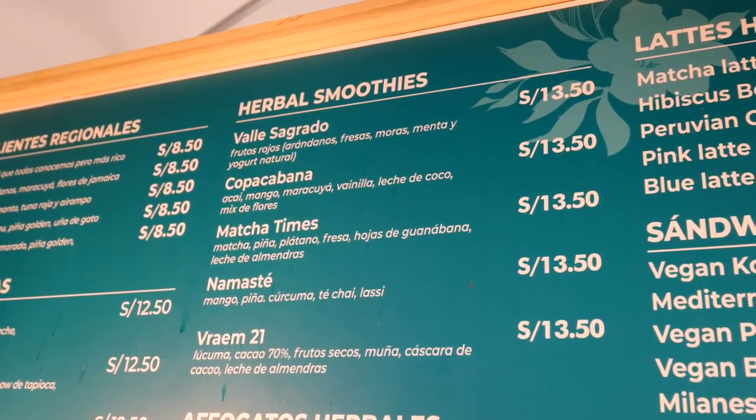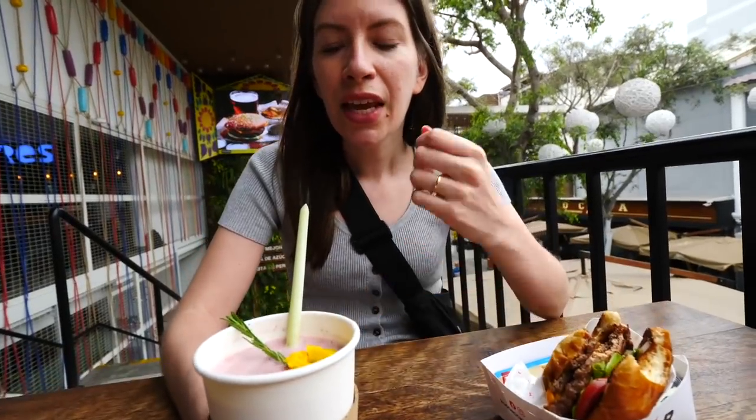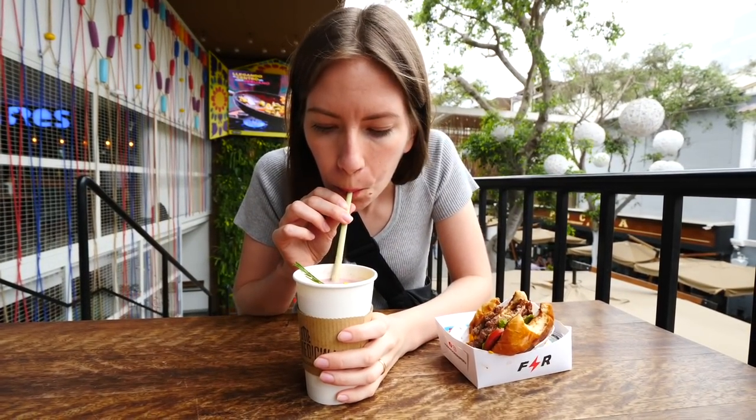And this is a smoothie. It does have a beautiful flower, lovely presentation. And it has blueberries, strawberries, blackberries. It has yogurt. And this looks like a little lemongrass straw. Is that possible? Could be. Let's see. I feel like this is the healthy component to the meal. Equally delicious, but it balances out the greasy fried food, and then I'm still getting some fruits in here. So yeah, this is really nice.